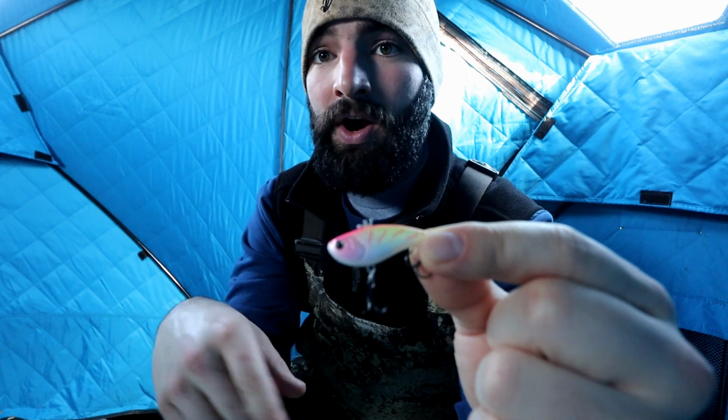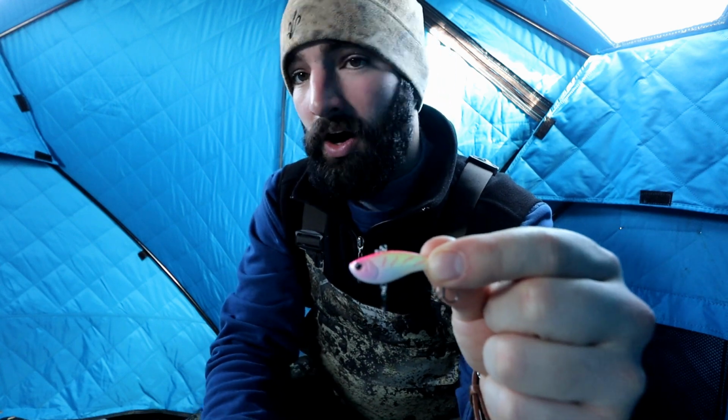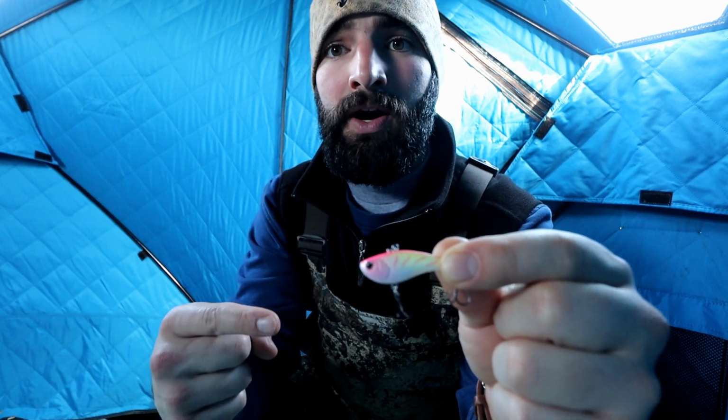And these days are just fun when they're crushing a slab wrap, because it can be one after another. And this is also a reaction strike bait. So even if maybe they're not feeding really heavy, if you jig it right, a lot of times the fish will come in and hit it from that reaction strike. But I had those first two fish swim in right away. They did not like this bait.